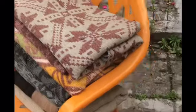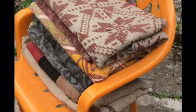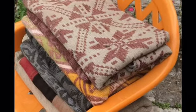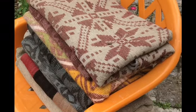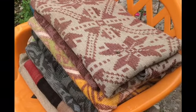These are rugs that I've had out hanging on the fence. They were really quite dusty. So rather than going through the tedious work of washing them, I've just left them out hanging on the fence through a couple of rains, and they're quite nice now. And so I folded them up.